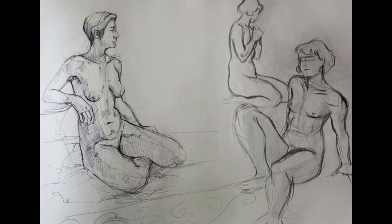For example, this one, I chose because of the forms of the bodies of the women. I did the one on the right side with wax crayons, so it showed that I also like experimenting with other mediums other than ballpoint pen and watercolors again.